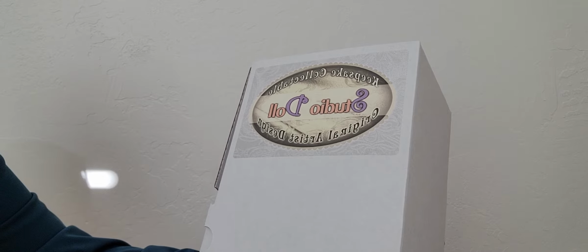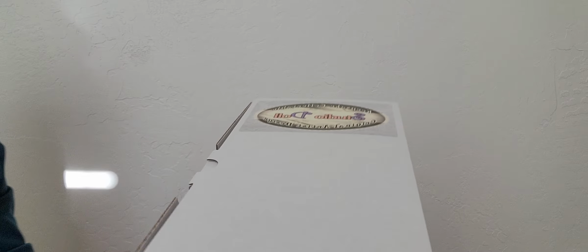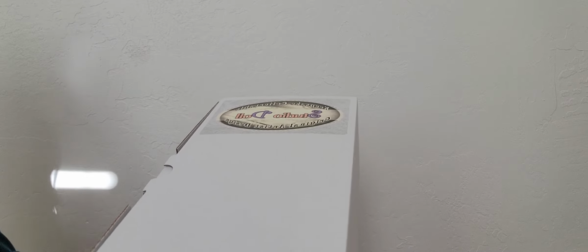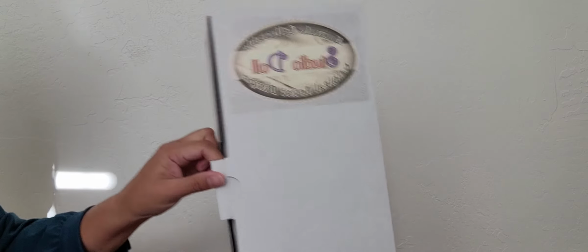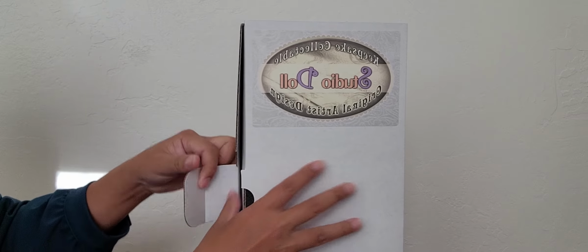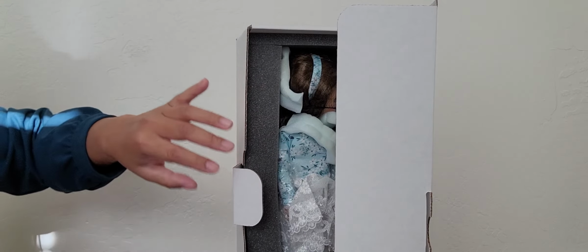Okay, so the box says Studio Doll, keepsake collectible, original artist design. So I ordered this one from Magalie Dawson, and this is a little darling BJD doll. I can't wait. Let's open. Okay, so here it is. Oh my gosh, I can't wait.